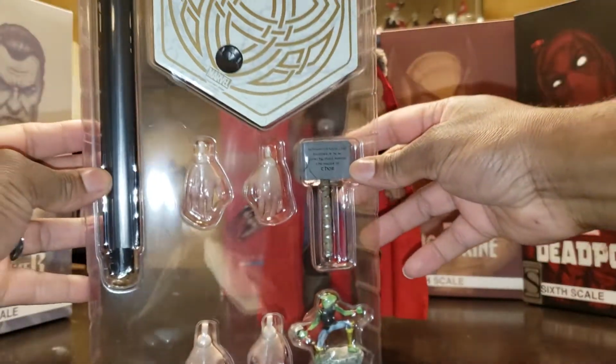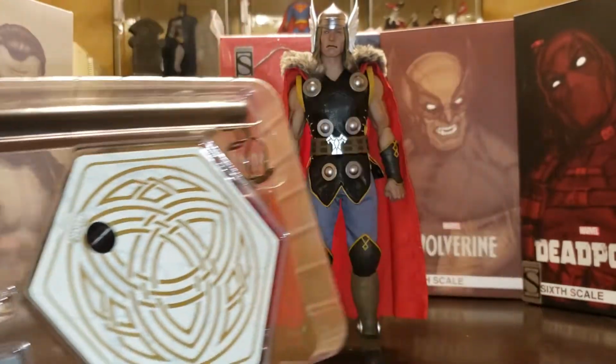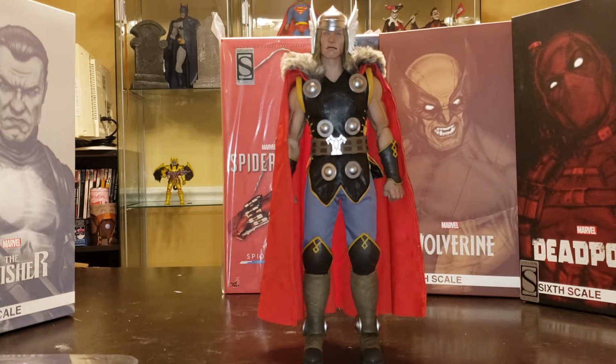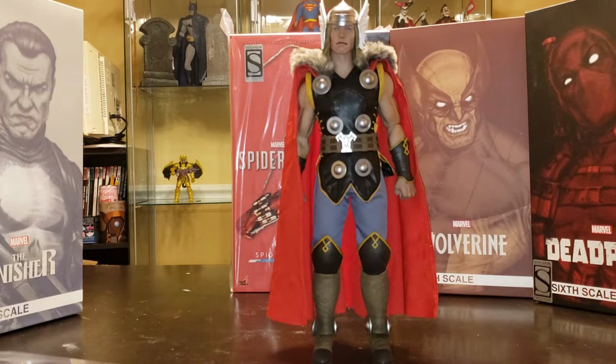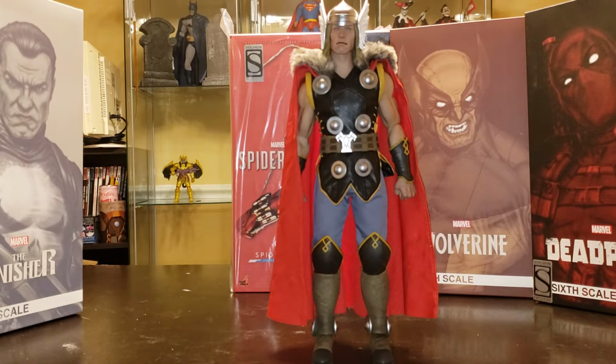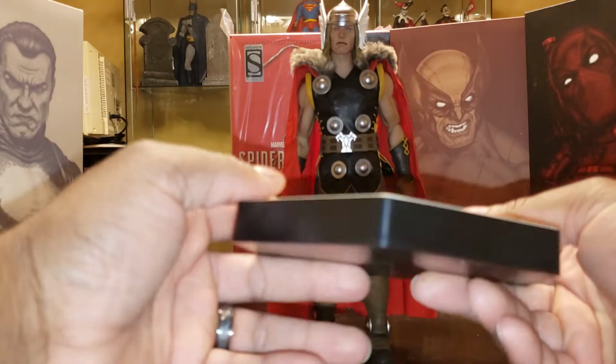So here, the secondary accessories. Let me see if I can turn my flash off. Alright, so now I got Thor out. Very tall, very lean figure, looking nice. Very excited to get that. I'm going to start by taking out some accessories. The stand. Now these are pretty cool.